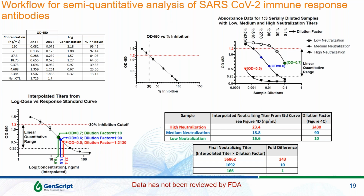It's just the way in which the test is run, which would now incorporate a standard curve from a standard monoclonal antibody cocktail that you would purchase in addition to the kit to generate a standard curve. And then the individual samples from patients can be plotted based on the standard curve to get a neutralizing antibody titer. So that way we can get a titer, and by multiplying the titer from the standard curve by the dilution factor of the sample to be in the linear range of the standard curve. Obviously, if you have a very high neutralizing antibody level, you'd need to dilute your sample to get within the linear range of the standard curve, and then you plot on the standard curve and multiply by the dilution factor to get a final neutralizing antibody titer.